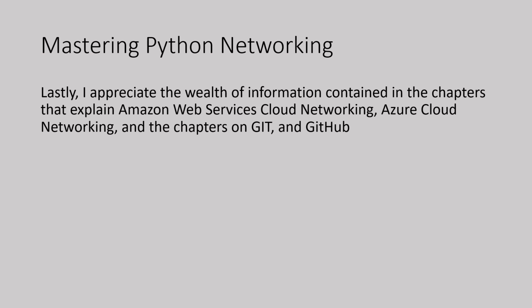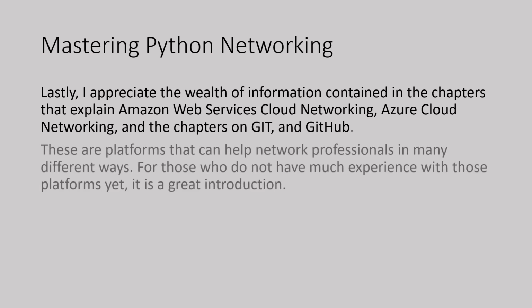Lastly, I really appreciate the wealth of information that's contained in the chapters that are describing the many different services that are in Amazon Web Services and Azure Cloud Networking. And also there's a chapter on Git and GitHub. And these are platforms that can help network professionals in many different ways. And again, for those who don't have much experience in dealing with all those platforms yet, I feel like this is a great introduction to those services.